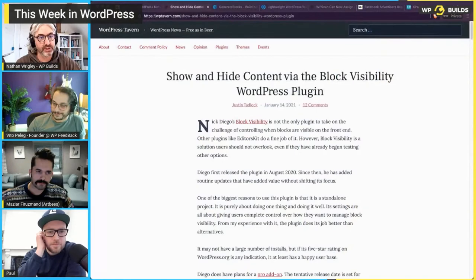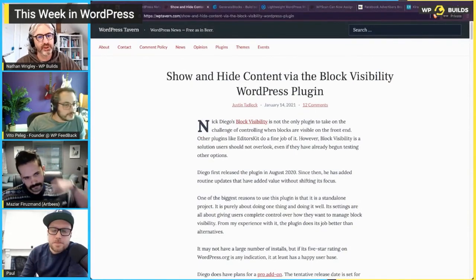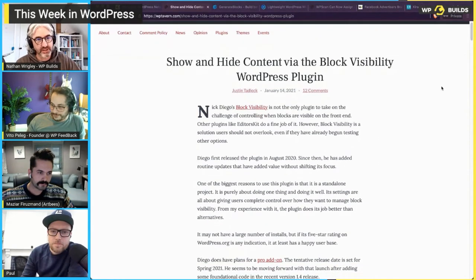A few quick things, if that's all right. I'm going to go through this really quickly. A couple of things to mention, just plugins, really. A few nice additions to the plugin universe. Justin Tadlock mentioned this one. It's called Show and Hide Content via the Block Visibility WordPress plugin. So this is a dead simple little plugin.